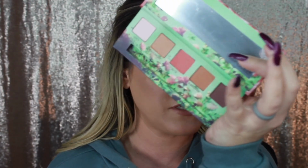Now, if you're done with work, you're going out meeting your husband, your boyfriend, or the girls for drinks, what have you, I'm going to show you guys how you can kind of smoke this look out, give it a sultry look very, very easily, very, very quickly. So even though you've got your mascara on, you've worked all day, you're just exhausted, I'm going to show you how you can just throw this beautiful little palette into your purse.